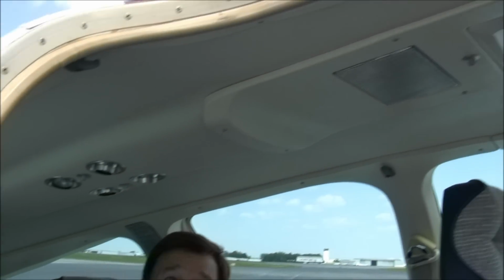3726 Lima has a beautiful original interior. Take a look at the condition of these seats. They look almost new, as do the side walls. And you notice the windows are openable back here so that you can get a little air if you're sitting in the airplane in August. I'm glad it's air conditioned when the engine's running. And the headliner looks almost new. The airplane's in really great condition.